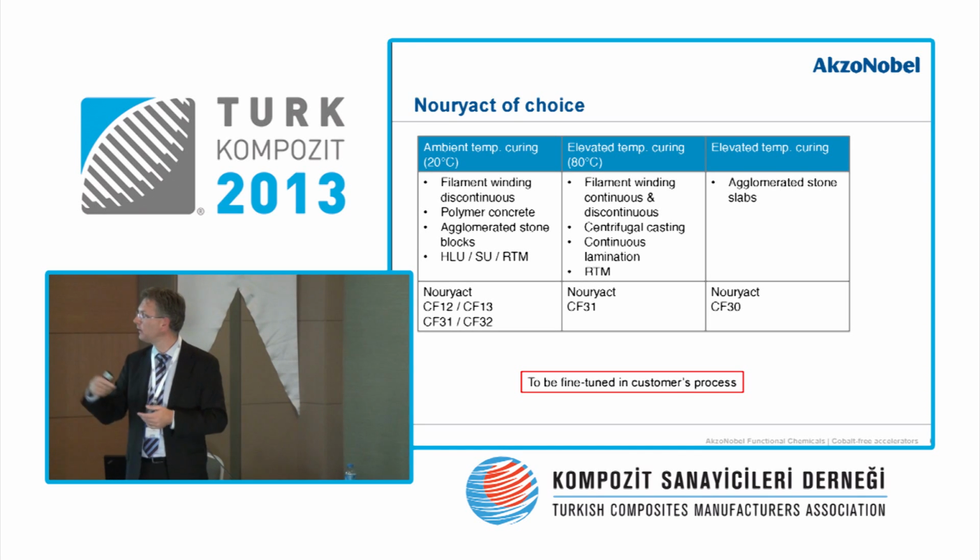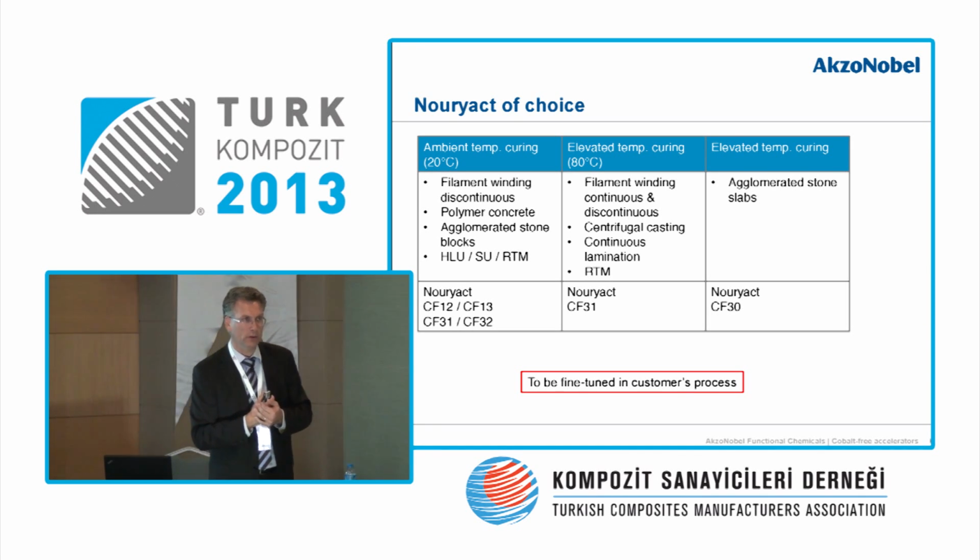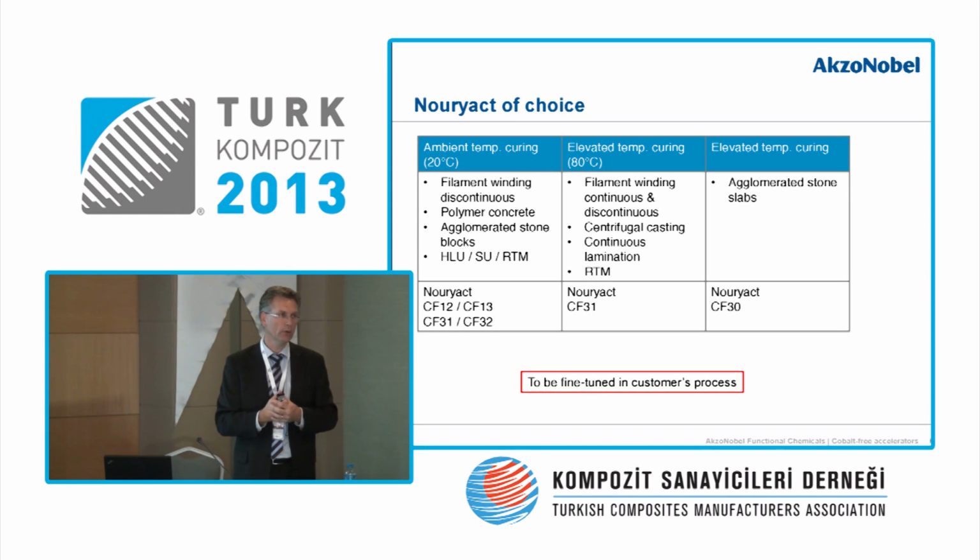Hand lay-up, spray-up, and RTM. Room temperature, elevated temperature was in an article in January in Reinforced Plastics. That already works very easily. That's not a very complicated process. I'll show you later on some more products that are made.